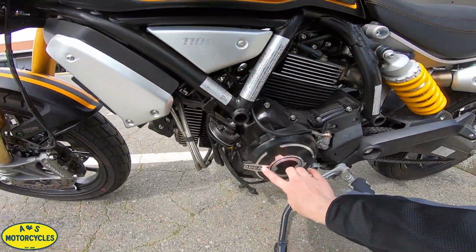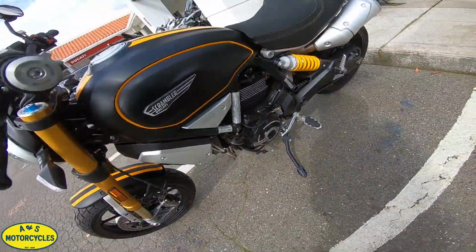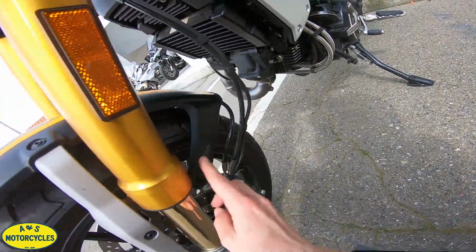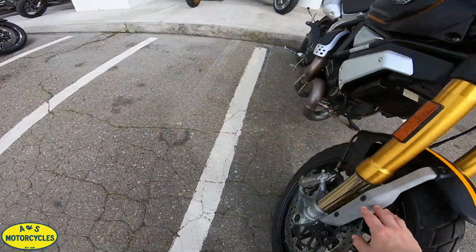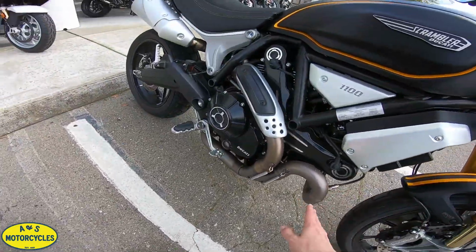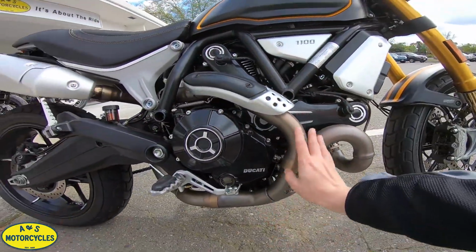And then you have Ducati, really nice here. You'll definitely need a key for that. And then you have a little Ducati safety pack on it. And then you have the stripes again, Brembos on the front. Very cool, very cool. Dual brakes, Ducati safety pack. And then look at this exhaust. What's going on here? This is so artistic.